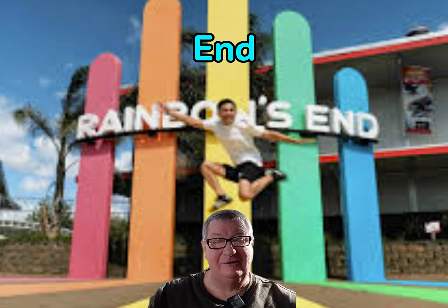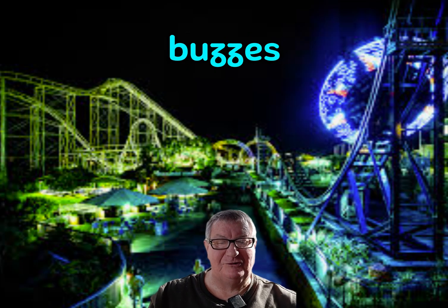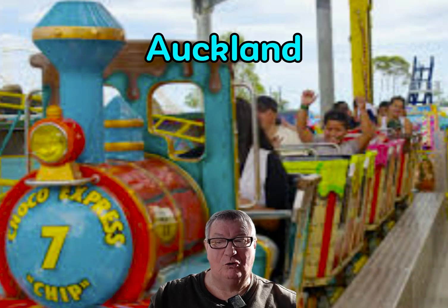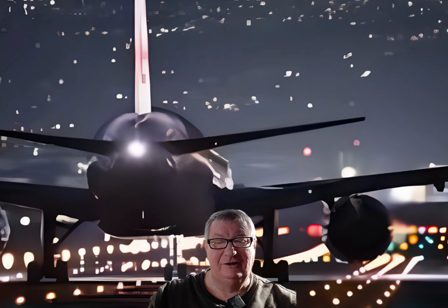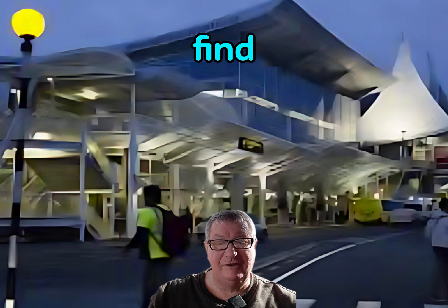Manukau City, with attractions like Rainbow's End theme park and numerous shopping centres, buzzes with family-friendly entertainment. Finally, Auckland International Airport, the gateway to New Zealand, and our ultimate destination for the night. We find the city's connection to the world, welcoming visitors from near and far.